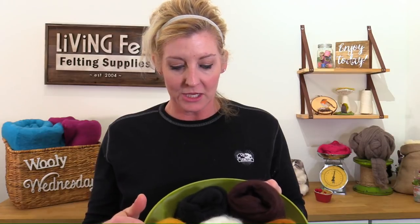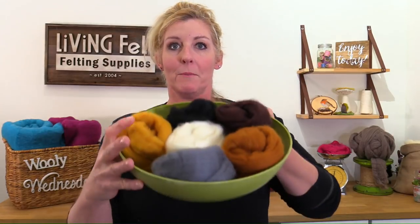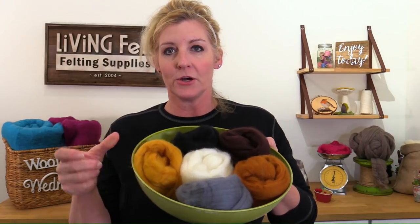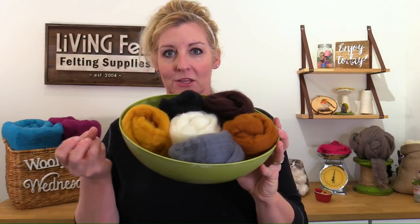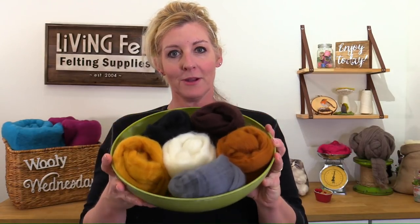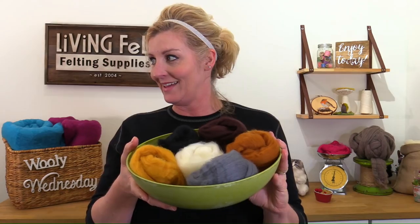In this pack, we get smoke, butterscotch, black, cocoa, toffee, and white. It's perfect because it's longer and a little bit coarser, so you can get really good, realistic looking animal fur with the New Zealand Corriedale. And now we have Fairy Anne.